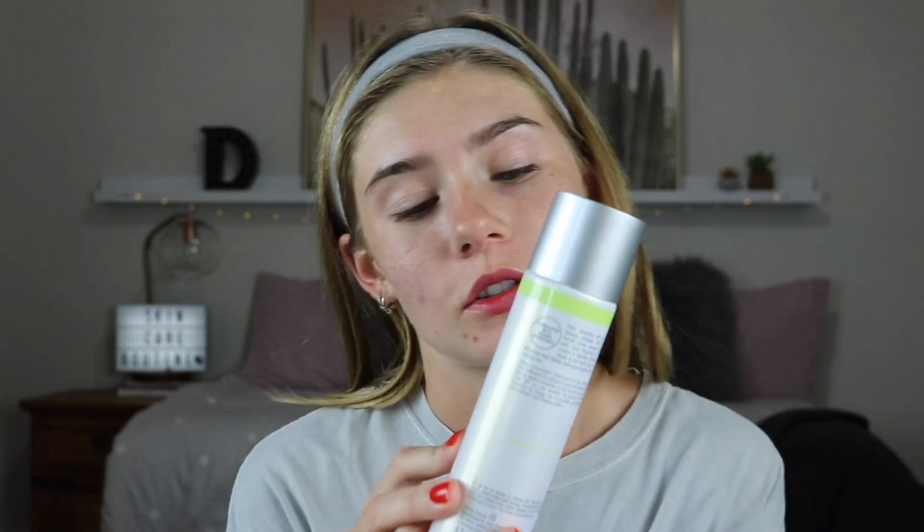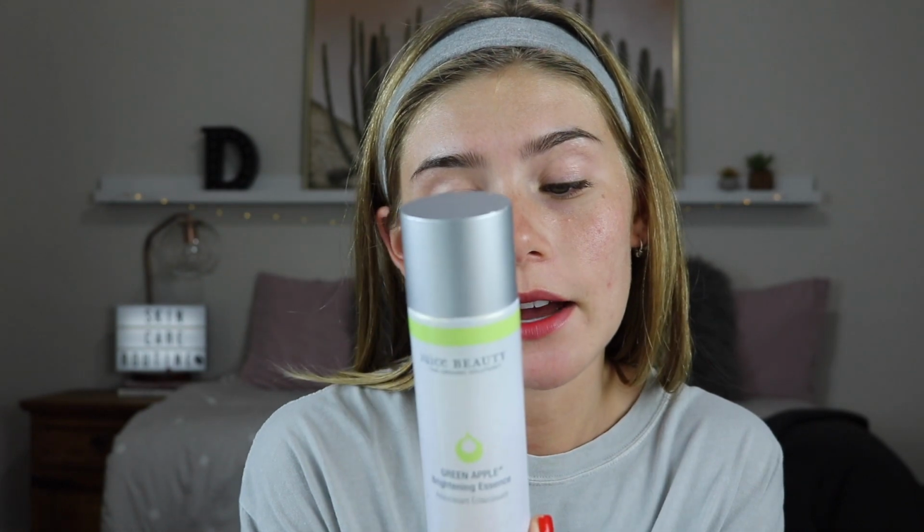So the next thing I use is just this green apple brightening essence, and I really like it. It helps resurface skin and encourage collagen production, something scientific like that. But I just really like how moisturizing it is, surprisingly. It's completely organic, and I really like that in skincare just because it doesn't irritate my skin as much as things with more chemicals and fragrances do. So I just wipe that all over my face, same as I do with the witch hazel, and this also smells really good. It smells like green apples.